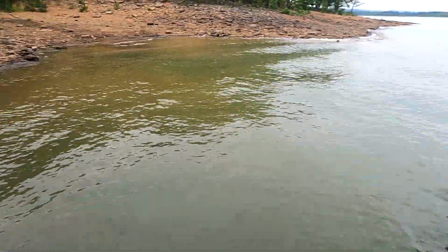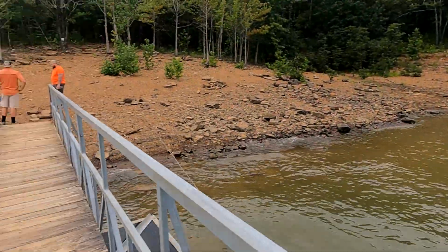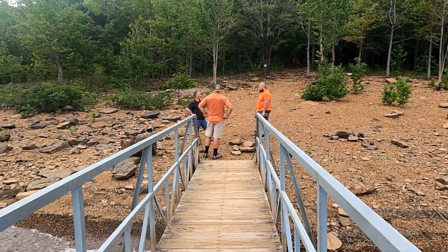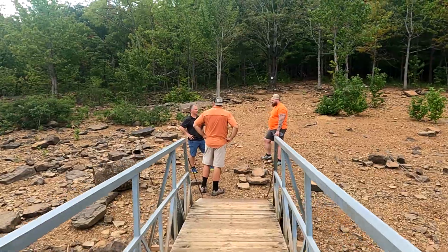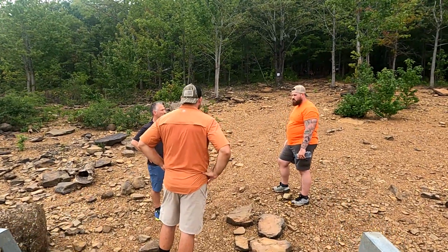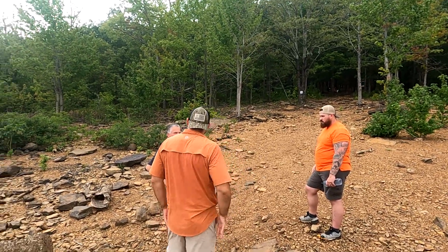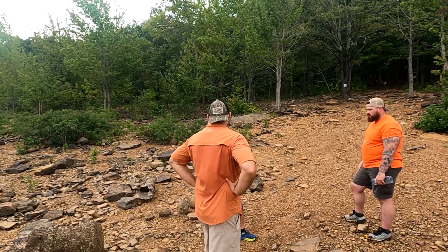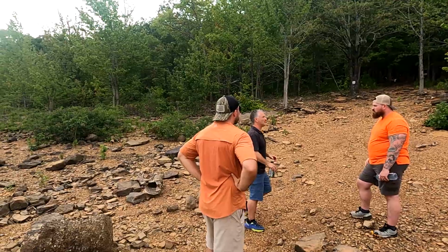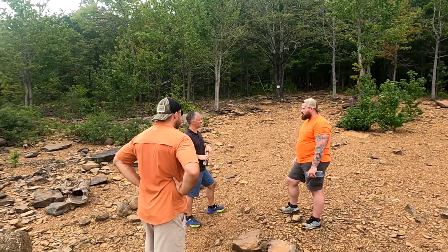All right, so we got the boat secure. We're on the dock. This is Sugarloaf Mountain on Greer's Ferry Lake. I got my crew here. We're ready to hike this thing. We're gonna go up about 900 feet in elevation, and we're gonna show you later on the computer screen why we're climbing this and the possible ancient archaeology thing that's going on here.